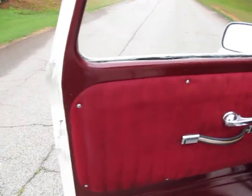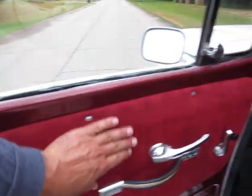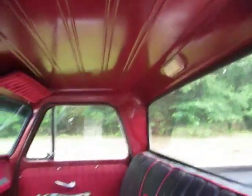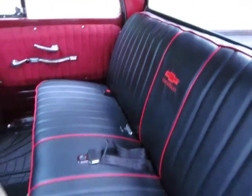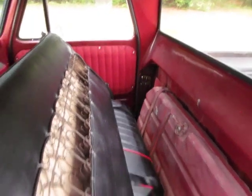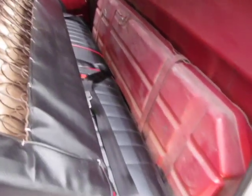Door panels look good. Older velour. They look really good. Matching sun visors. Brand new upholstery on the seat. Does have seat belts, which is nice. And I just lost my seat belts. Pulling them back. The seat.